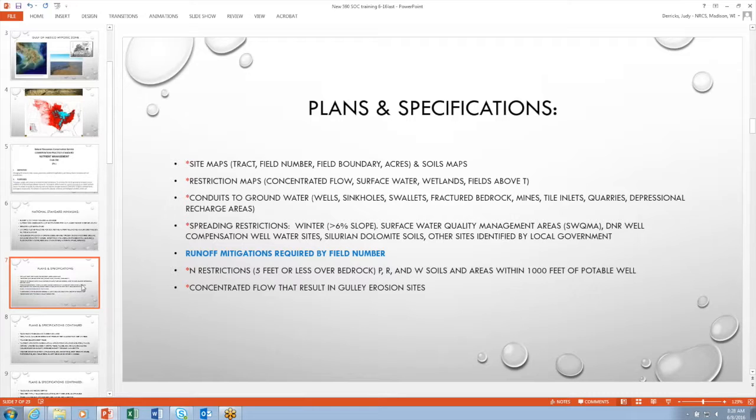So we're looking at wells, sinkholes. Swallets is a new identified risk. It's always been a risk, but we've actually put that one in specific. Fractured bedrocks has been there. We've always looked at mines. We've looked at tile inlets, but this time there's a lot of language in the new standard about tile inlets and what we need to be looking at there. Quarries, depressional recharge areas, all of those issues have been identified in the past, so none of that should be new or surprising to anyone.